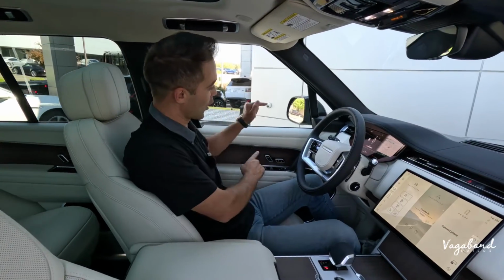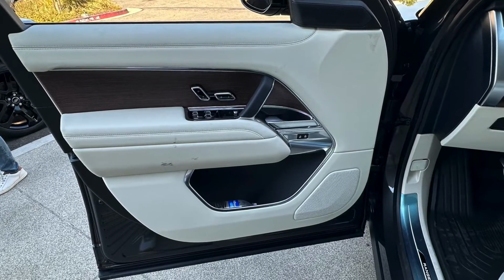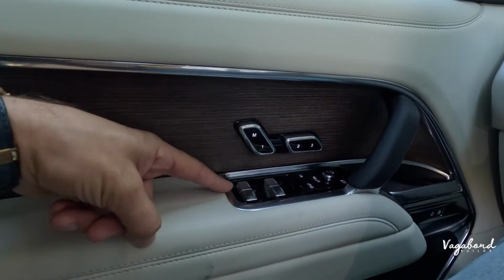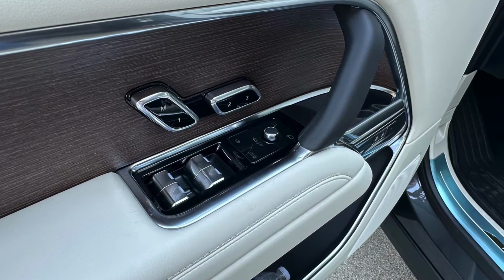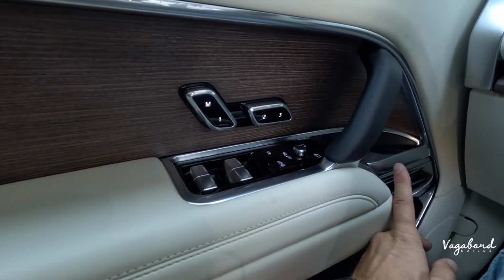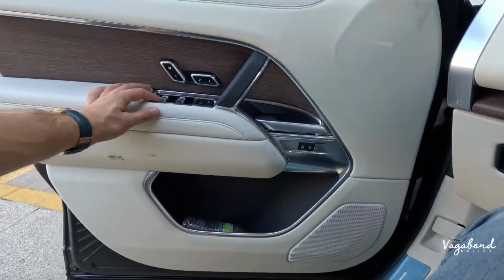But starting with the in details door panel. Now, got the memory seating on the passenger and the driver. We have the controls to your windows, side mirrors, as well as your child lock windows and so forth. Got the handle down here and the lock and unlock button. Let me go ahead and open that door and what it looks like, just like that.